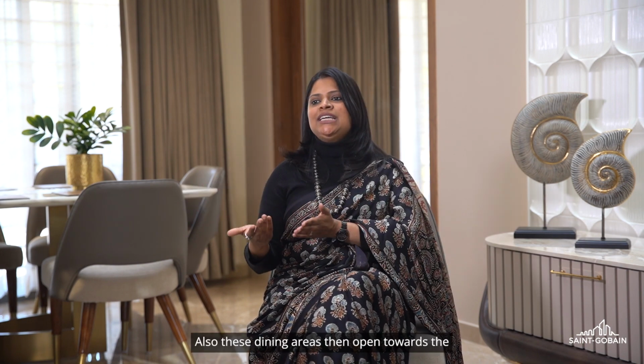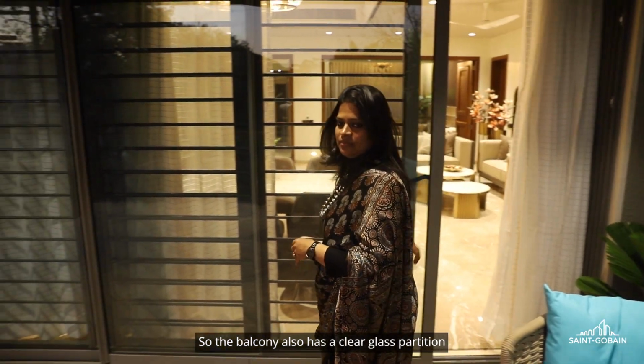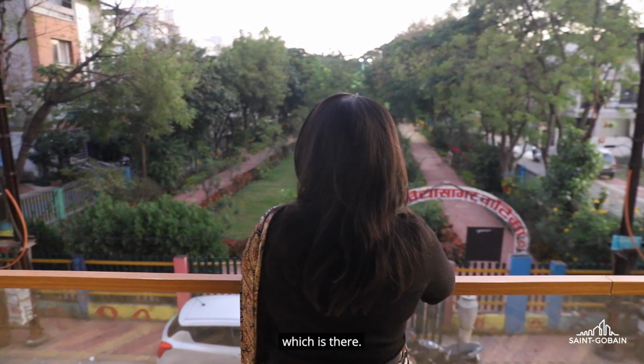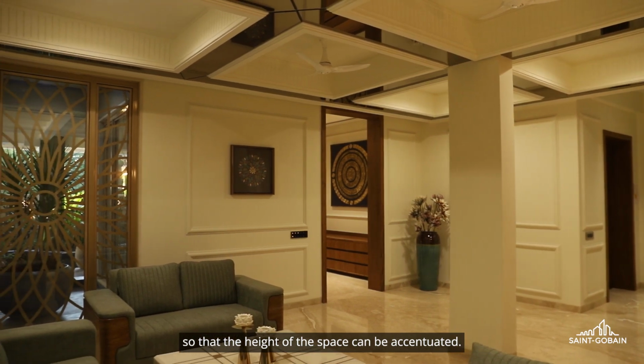Also, these dining areas then open towards the south facade for their endless chai parties. So the balcony also has a clear glass partition which looks over a common colony garden as well. We tried using a mirror at the ceiling so that the height of the space can be accentuated.